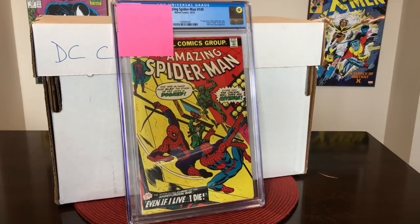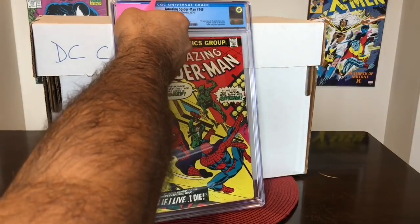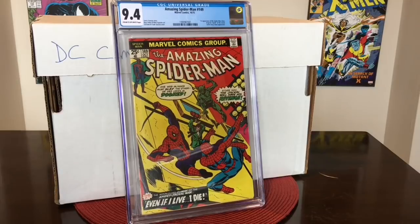I got this book in a collection, paid a little bit more than I wanted to, but it's a very high-grade book. I've got like 3 of them. This is my 3rd one. This is the only one I got slabbed. Now, I'm not sure how I feel about the grade. Let me go ahead and show you guys what the grade is first. I was thinking that this was going to be anywhere from an 8.0 to a 9.0, and I'll tell you why in just a minute. But it came back as a 9.4, so this was a very big surprise.